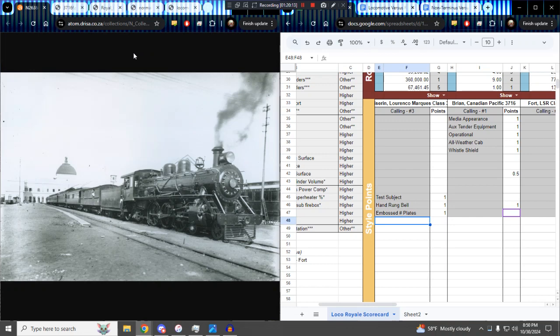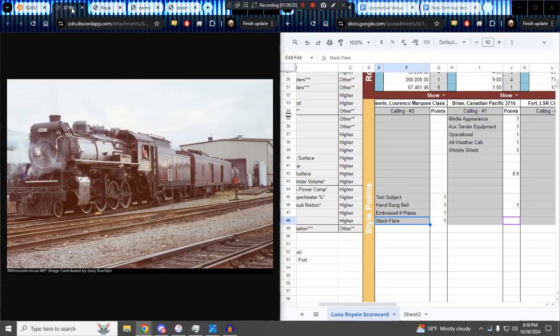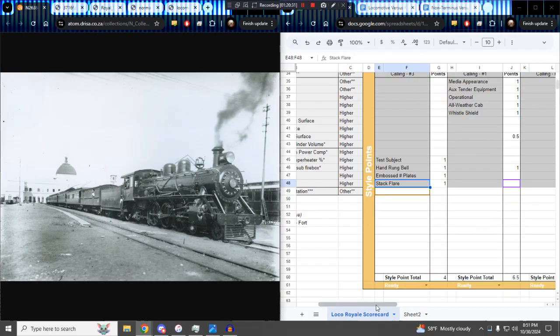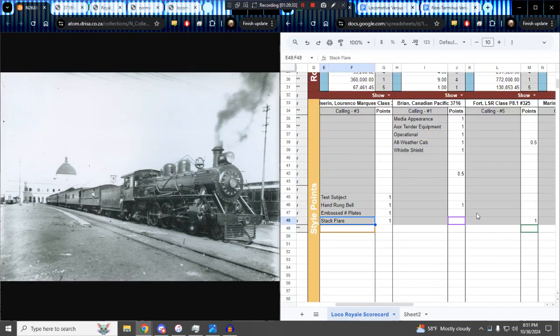I will go with for my next one Stack Flare. Stack Flare. Okay, there it is. Yay! So the other 2 people with Stack Flares get a point for their Stack Flare. No, Brian, the little lip doesn't count. How did you know that? I was just looking at that. I wasn't going to say it because I counted it and figured it didn't. Kaiser, what's your 5th and final?